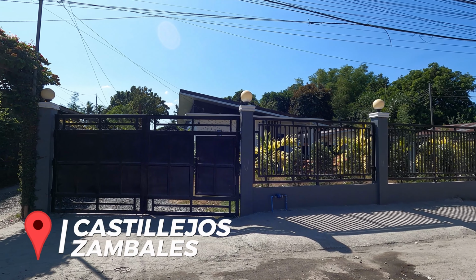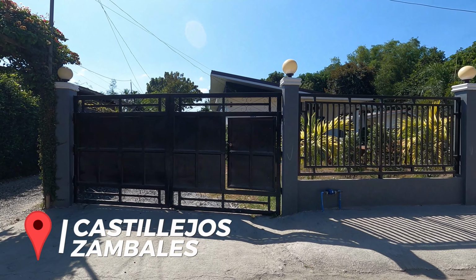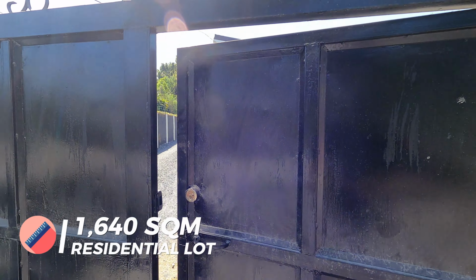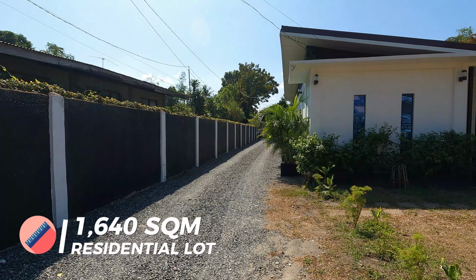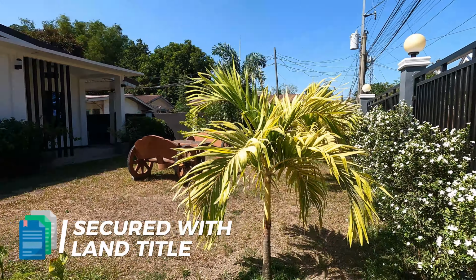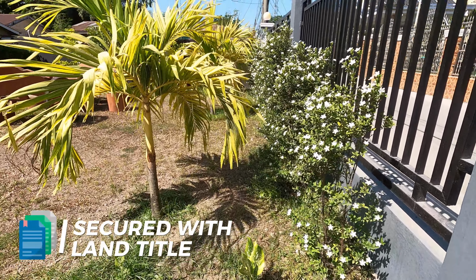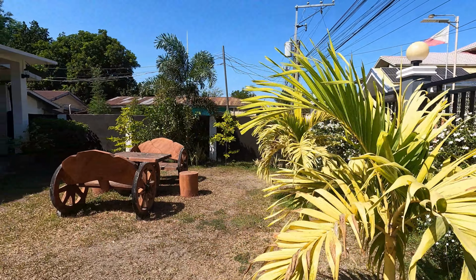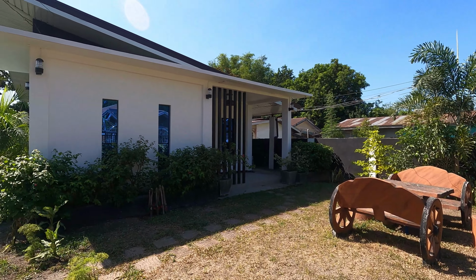Welcome to Castillejos, Zambales, where the beauty of nature meets the comforts of home. Today, we're excited to introduce you to a stunning property nestled amidst the picturesque landscape of this idyllic town. Situated on a sprawling 1,640 square meters of land, this property offers not one, but two charming bungalow houses, perfect for those seeking a tranquil retreat away from the hustle and bustle of city living.